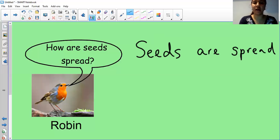Seeds are spread by, and if you try and remember from the pages before, you could write seeds are spread by squirrels burying them, or seeds are spread by birds eating them. So there are lots of different ways. You can even think about what you already know. So sometimes seeds can be spread from the wind. So I'd like you to write a sentence telling me how seeds are spread. I look forward to seeing your great work, reception.